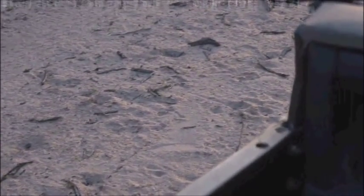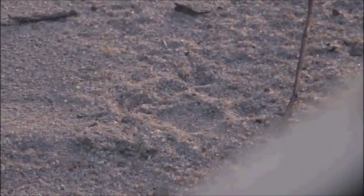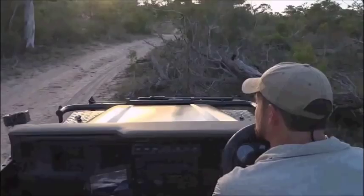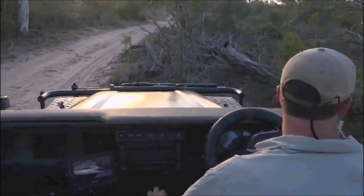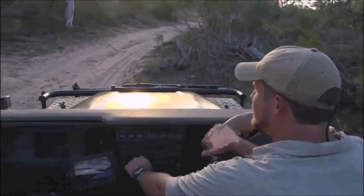Let me reposition myself so I can see this. There it is. Yes, there you can see it nicely. And we did find a leopard track now crossing onto Gari Main, but been driven over by vehicles. It is a busy road, and so it's difficult to say, but I wonder if maybe, just maybe, is it old?